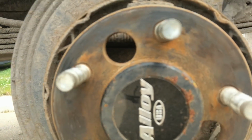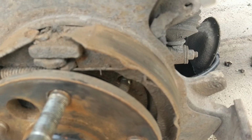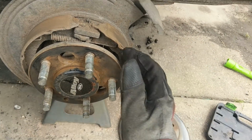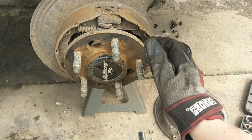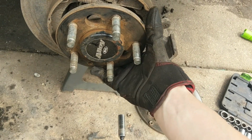Then we can use our access holes to get to our 4 nuts for our backing plate since this is a Dana 35 non-C-clip. And the axle shaft is actually retained with this retainer plate. So now there's no C-clips to worry about. So we should be able to pull the thing out. Should. See how hard that is.